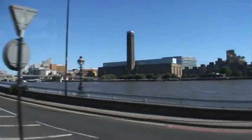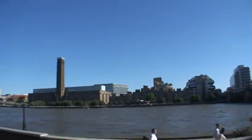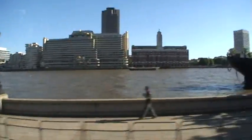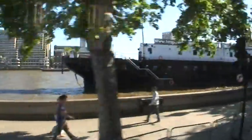Dead modern gallery. Look at the big chimney a little behind you. This is the Tate Modern Gallery, the big tall chimney and the brick building, gallery of modern art, opened in 2000 by the Queen. But also, it's high tide. This is a tidal river, 7 meters difference, 20 feet difference between high tide and low tide.